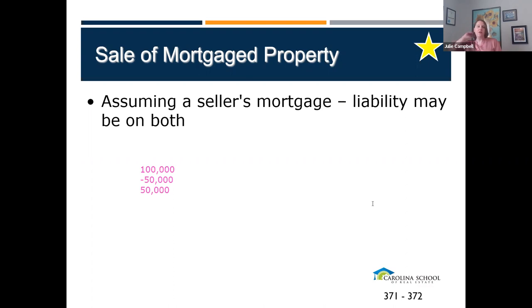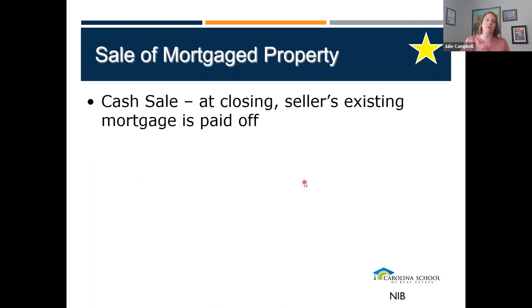So assuming the loan, the liability may be on both. The lender will go after the buyer, the new owner, first in the event of default, but the seller isn't completely relieved of all obligations. Again, I'm going to go back for one second. What do we see the majority of the time? And I think we will see this most of the time, is that cash sale. Seller pays it off, buyer originates a new loan.